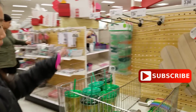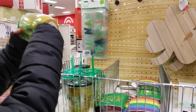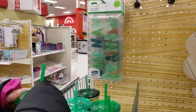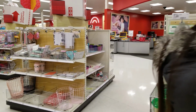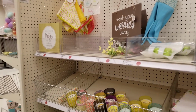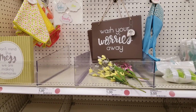So we got some St. Patrick's stuff. Ooh, what's this? Ooh, glittery cool cup. Look at this. How pretty that is. Very pretty, but you don't need that for sure. Ooh, look at all this. The candles. Candles here.